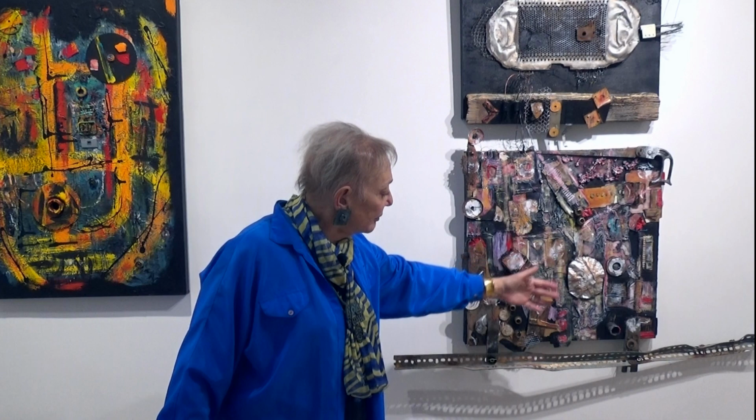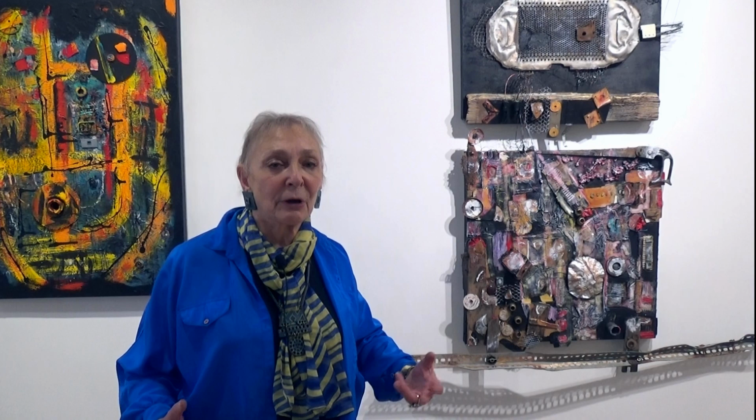All of this I found on the street, mixing it with colors and paper and all kinds of objects. It means a great deal to me, these two pieces. I love looking at them.